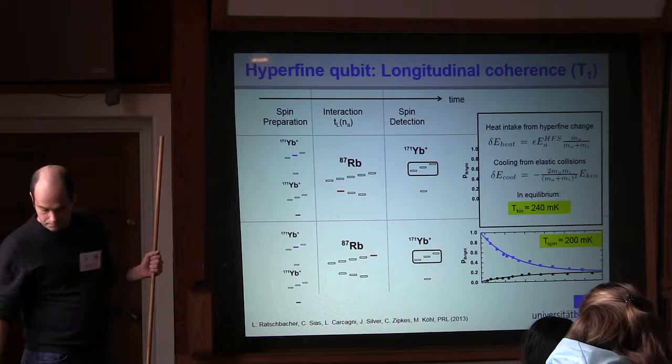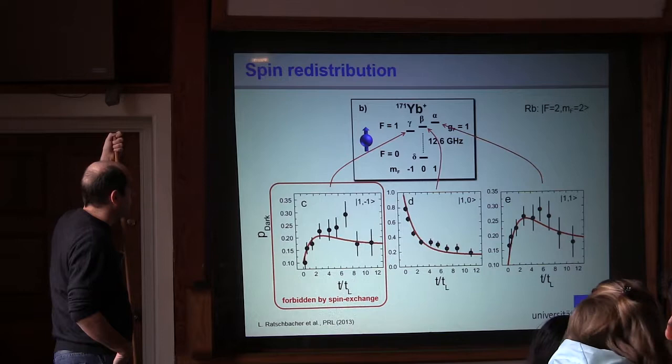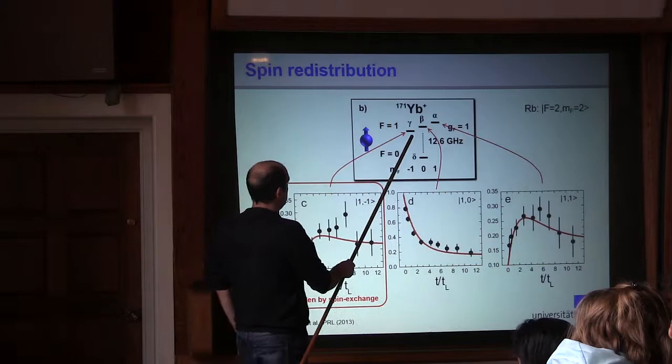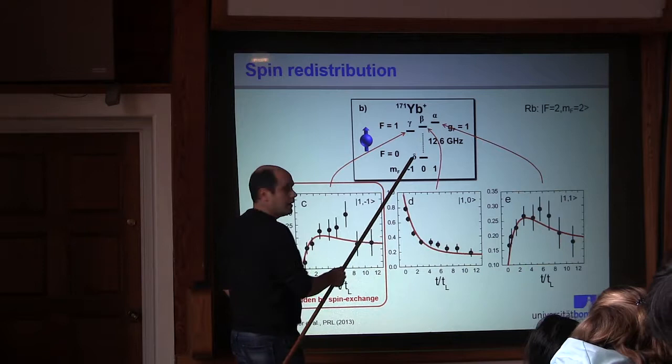Okay, so now we can go into more detail. Now we can actually go further and look at how the spins relax within the specific manifolds. For example, the question is, when you start with the spin in this beta state, does it decay straight down here, or does it first go out to any of the neighboring states and then decay down here? Yes?